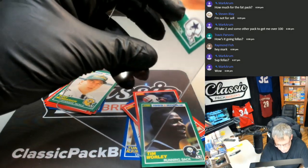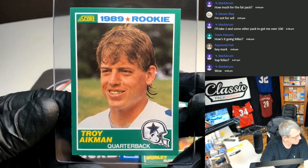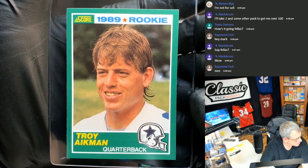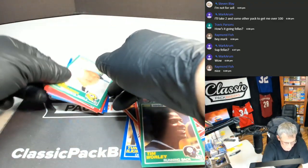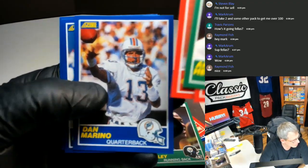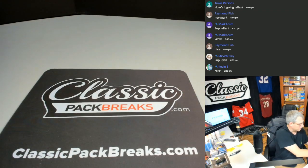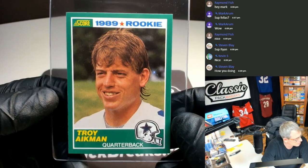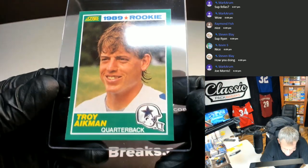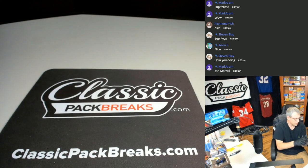89 Troy Aikman. This card's not going down in value. He's staying relevant. Good stuff. Very nice, very nice. That's what we wanted. Andy Heck. Dan the Man. And Warren Moon. Nice. Hall of Fame rookie card, Troy Aikman. Nothing wrong with that card that I can see. Maybe just the tiniest, tiniest bit off center. And I mean the tiniest. Great card there. All right, Mark.